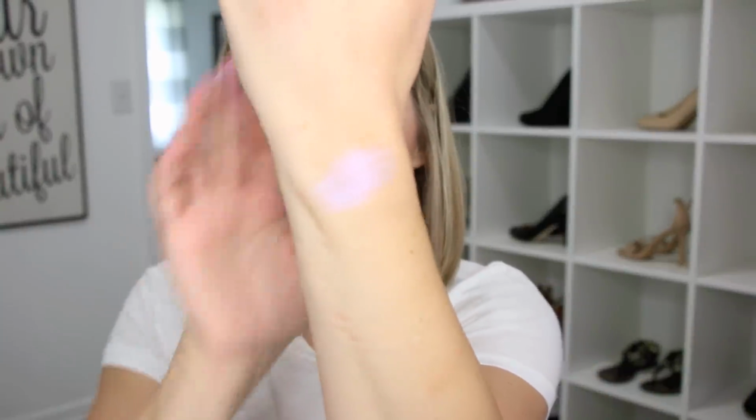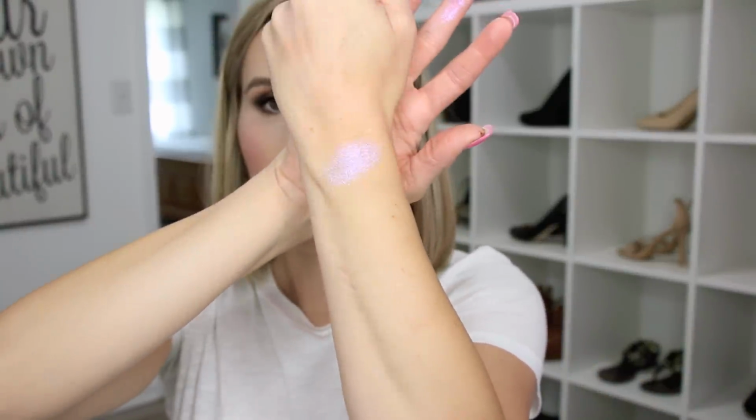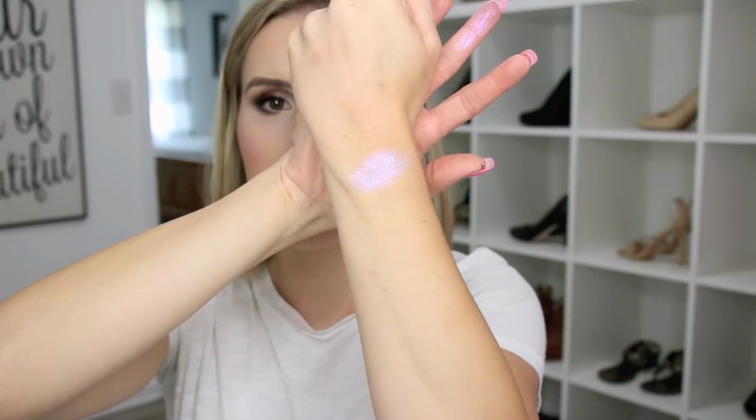See, this is what it looks like swatched on my arm, which I feel like you're not really going to be able to see the glitters in it. Maybe I'll try to do an up close swatch or something. I mean, I do like the tone of it. I think it's really pretty, and I feel like I could get away with this colored highlight, but I'm not sure about those chunky shimmers in it.